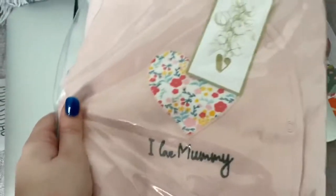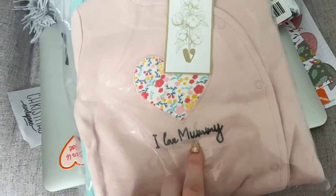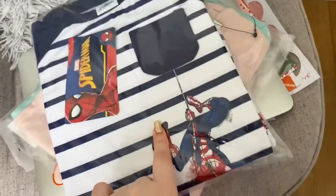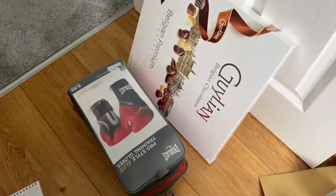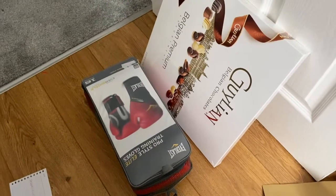And then I've also received today these baby girls for Lucy's baby. Oh, how cute is that? So just a few baby girls. And then for her son, Spider-Man. I mean, this actually looks really cute. So I got those. James got them boxing gloves for his brother and them chocolates for his dad. So I think now I'm just waiting for my sister's stuff, but I do know that they're on their way.